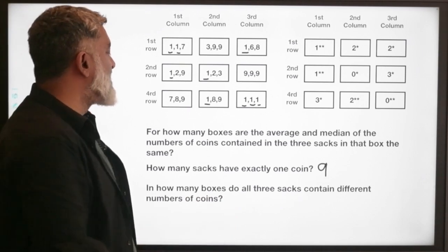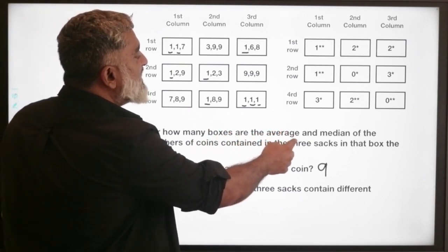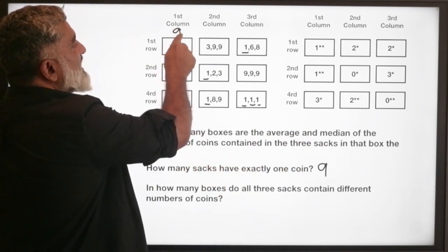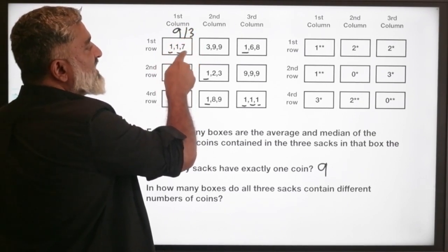There is not too much of a challenge. Maybe this requires a little bit of effort. How many boxes are there where the average and median of the number of coins contained is the same? The total is 9, so the average is going to be 3. But the median is 1. So this is not fitting my criteria.